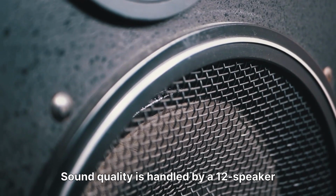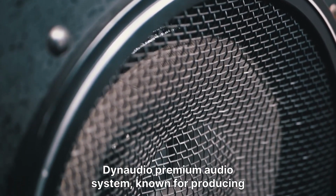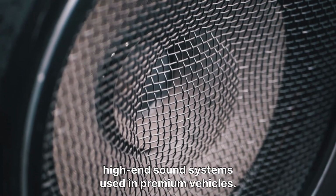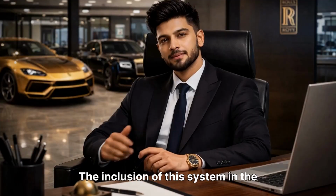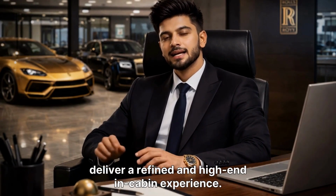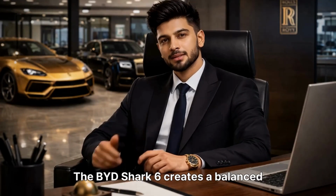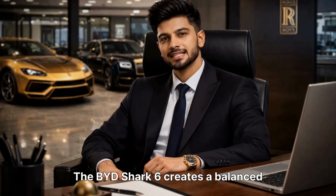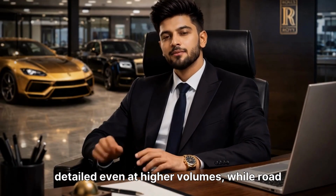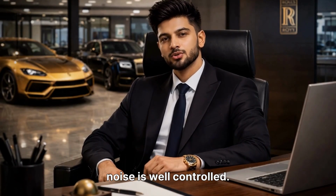Sound quality is handled by a 12-speaker Dynaudio premium audio system, known for producing high-end sound systems used in premium vehicles. The inclusion of this system in the Shark 6 signals a clear intention to deliver a refined and high-end in-cabin experience. The BYD Shark 6 creates a balanced sound environment where music remains clear and detailed even at higher volumes, while road noise is well controlled.